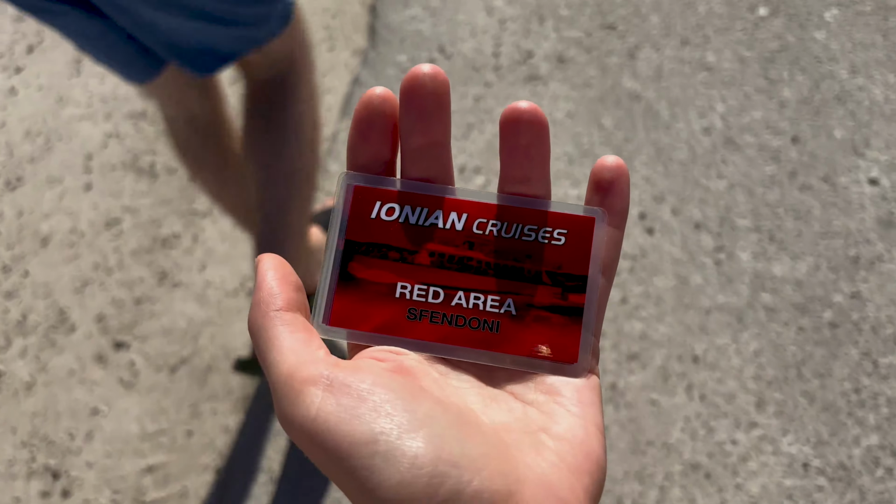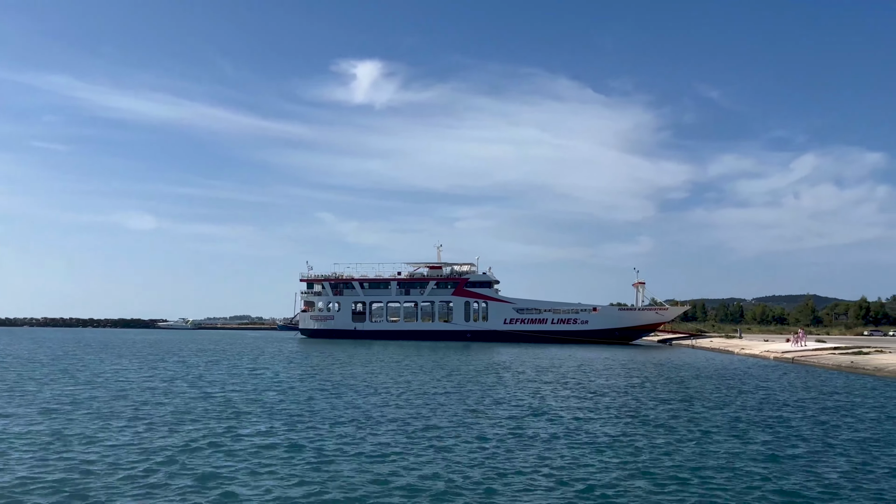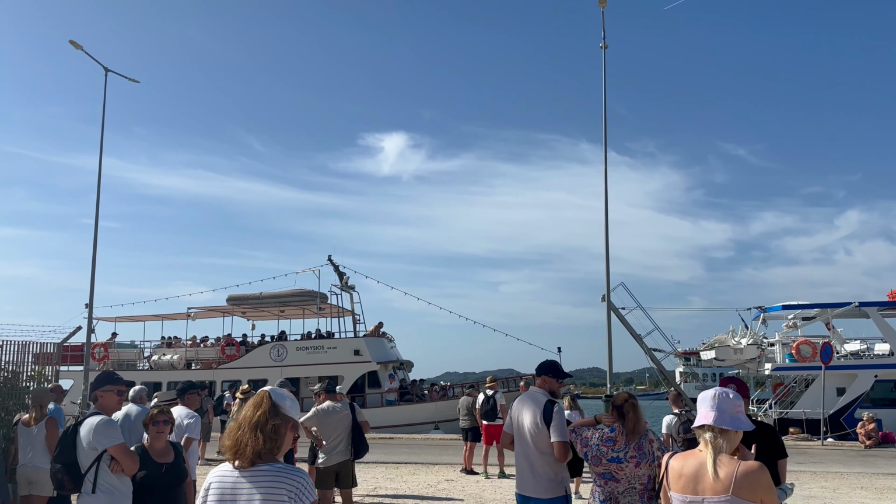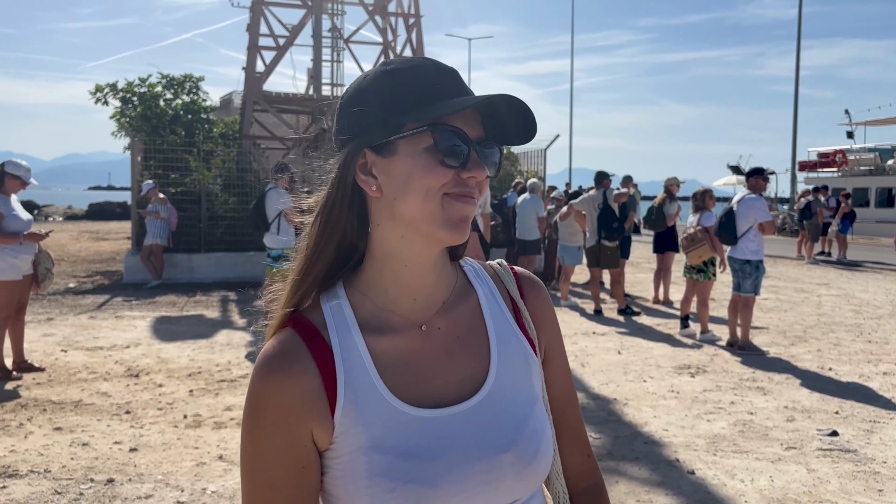Our ferry tour departed from the main Corfu harbor and then it stopped at the second harbor. If you have a choice where to board, do choose the main harbor, because by the time we boarded, all good places were taken.